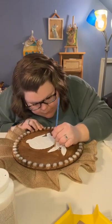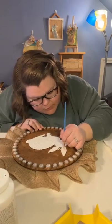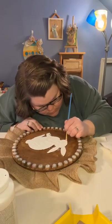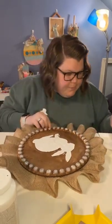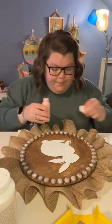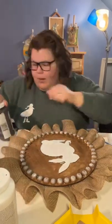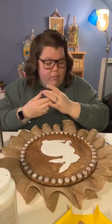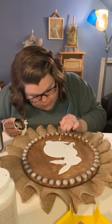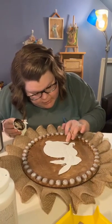Not a lot. Super subtle, just to bring in a little bit of color. And I'm going to do a little bit on the nose, just a tad. Then I want to do a tiny bit of the stain, using the same brush, just from the cover, on his feet, just a little, just going to blend it in.